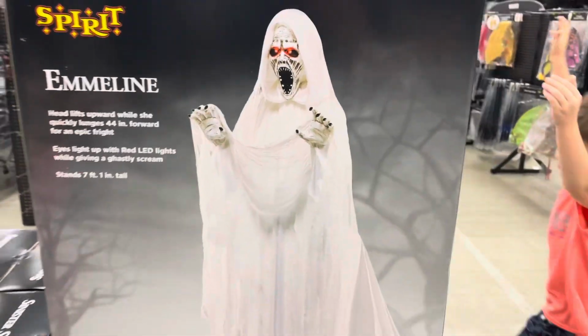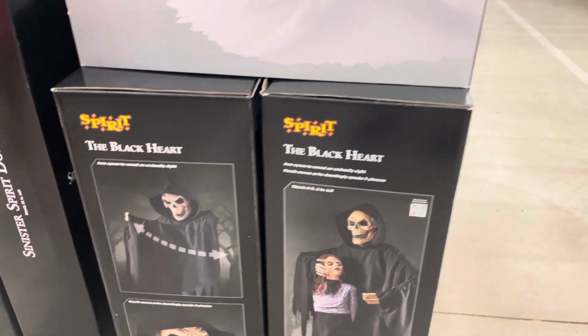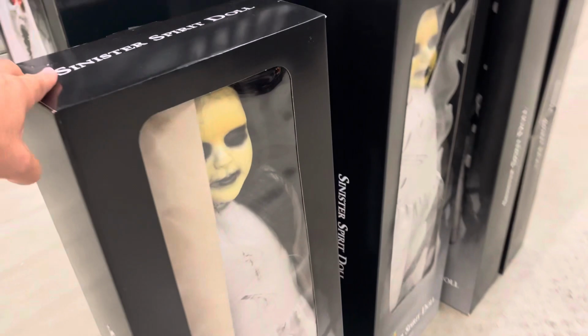There she is. She's in the store and in the box. We've got two Black Hearts sitting right here. A Sinister Spirit doll. A couple of Sinister Spirit dolls. Quadruple Sinister Spirit dolls. Whew. Ghoulies, I am out of breath. There's a lot of animatronics in here.